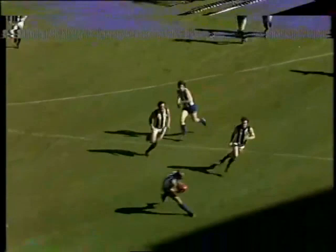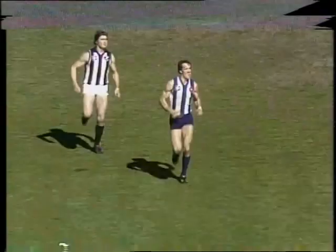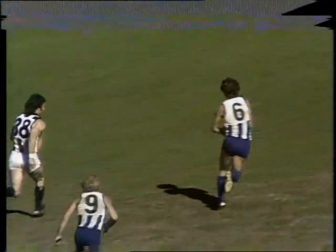Keenan. Carlton upfield. Oh, bad handball. Bounces luckily for Malcolm Blight. Schimmelbusch inside. Straightens up. Great football by North. Inside half forward already, but Max Richardson's there. Drops it. Baker a chance. It spills to Byrne. Only 30 metres out to Brightus. Right in front. And Brightus's kick bounces through for a point.